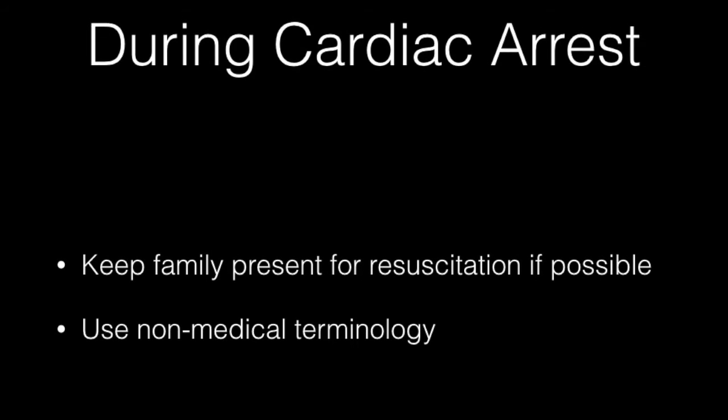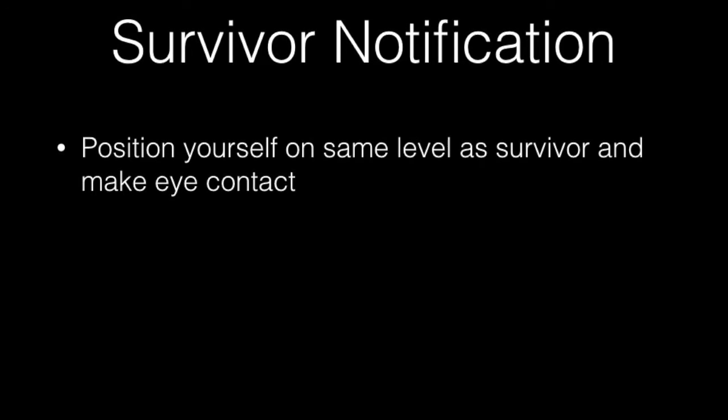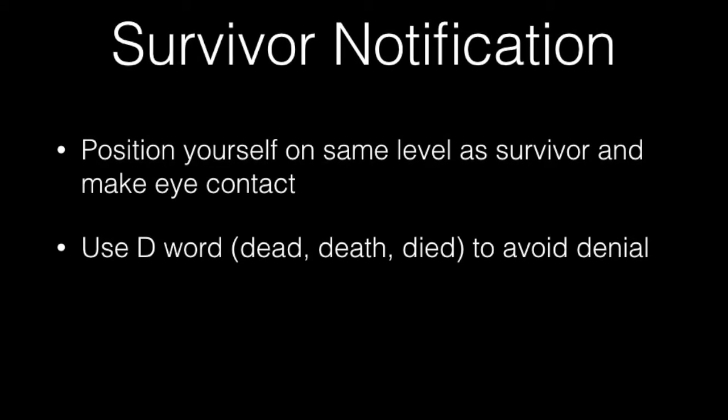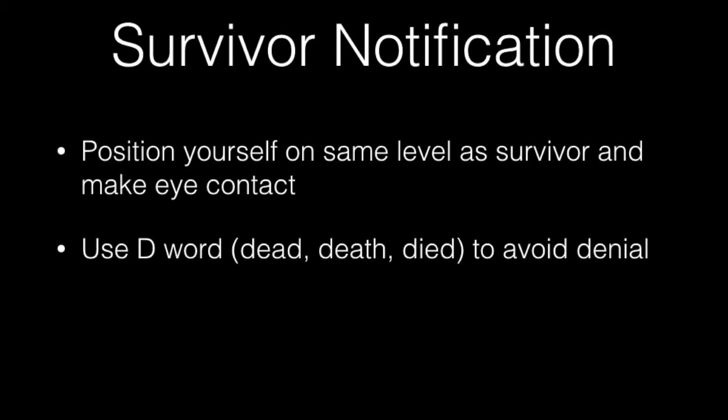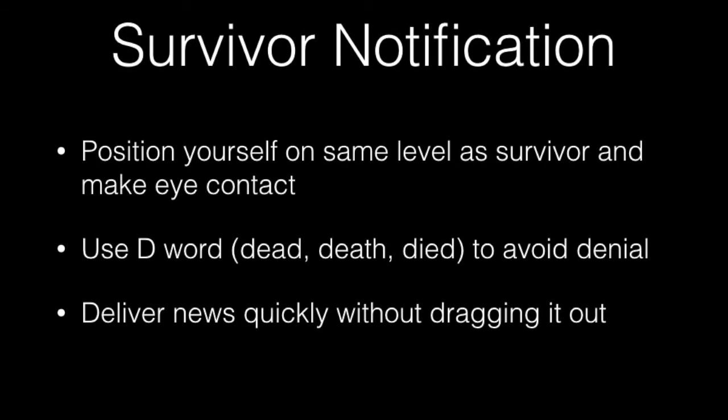Don't use complex medical terms. Use your history gathering to help prepare the family for a possible pronouncement. It matters less who does the notification than how the news is delivered. Put yourself on the same level as the family member, sitting or standing, and make eye contact. They'll remember every word and action later. Use the D word: dead, died, death. It helps the patient's family to avoid denial. Deliver the news quickly, don't drag it out.